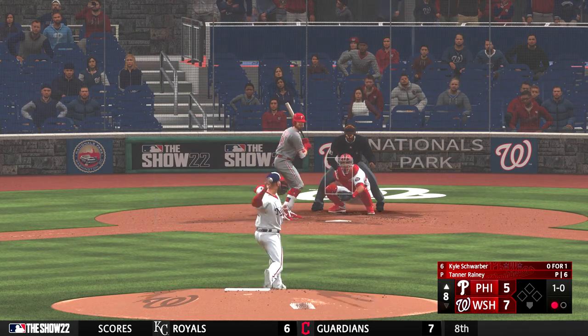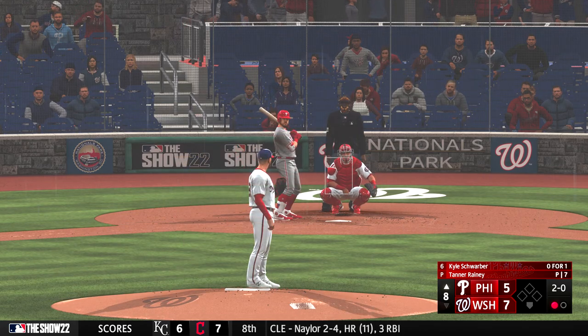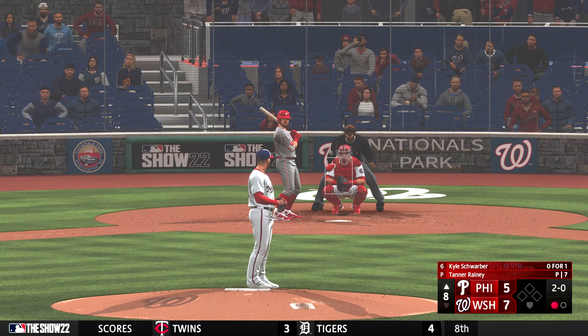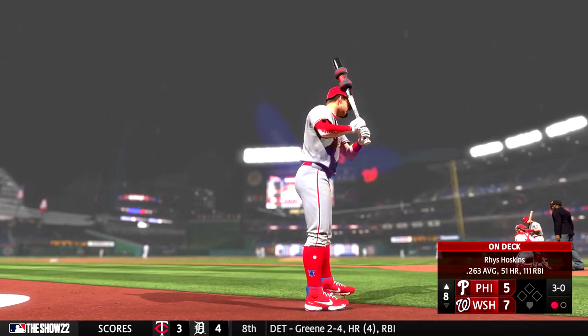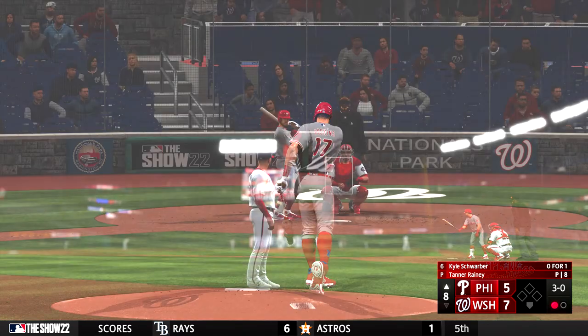The pitch. Two balls, no strike. Just off the outside edge. Is there a little wrinkle to that? I think there was. Yeah. A little slider action.